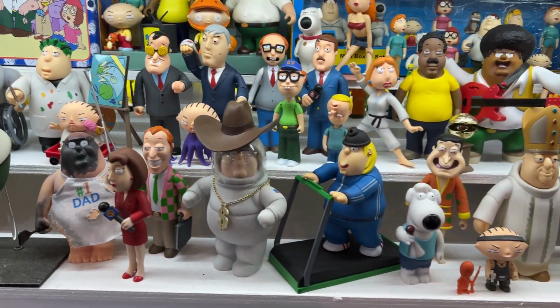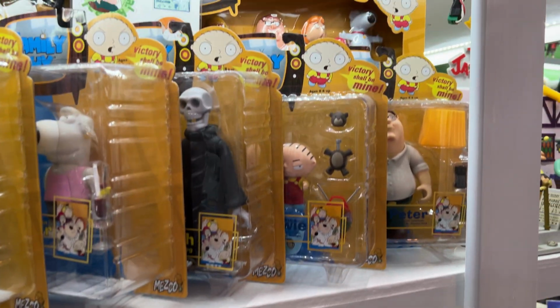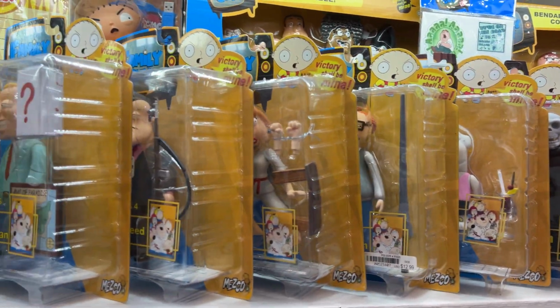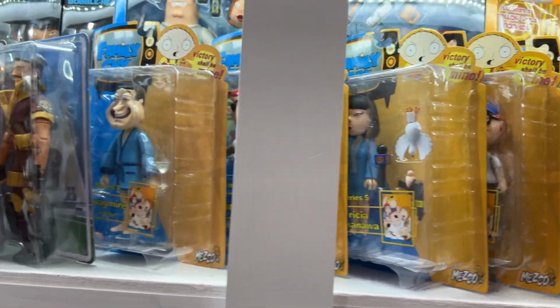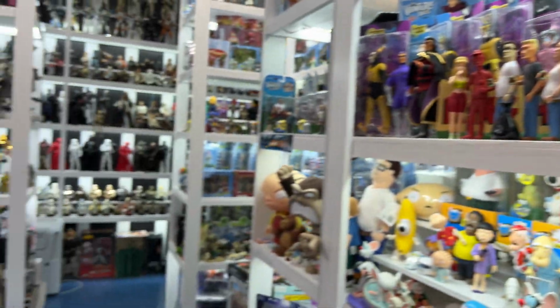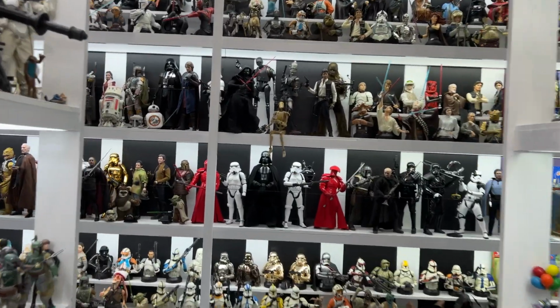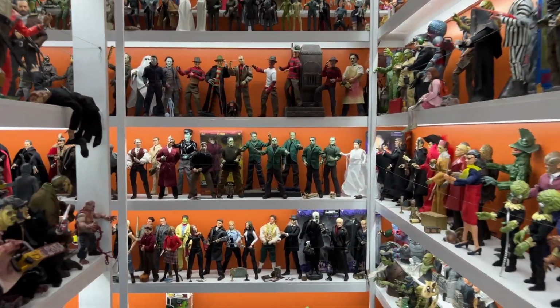Now, again, they loved facial variations, expression variations. So I kept most of those. If it was the same figure, but it had some minor variation in it, I usually kept it carded. So you can see there's a whole bunch of those across here, too. But that's a really fun line, and it gets my number 2 spot. I should look and see how expensive those are to pick up these days. That might be a good collection suggestion to do as well.